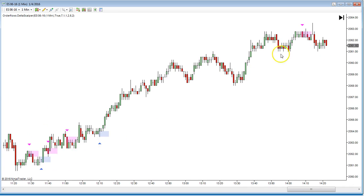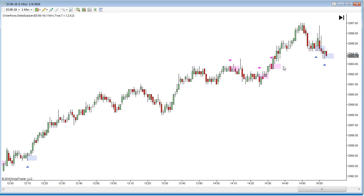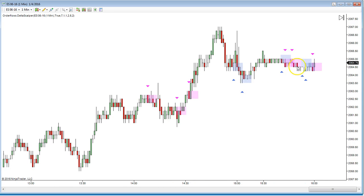Even more after that. I'm not saying you would have held it until 2 o'clock, but some sell signals here towards the end of the day. This is already 2 o'clock. The market is closing soon. These didn't work out. Some little buy signals here just going into the close, and we closed for the day. So overall, I think it was a pretty good day on a 1 minute chart. That's just a normal bar chart.